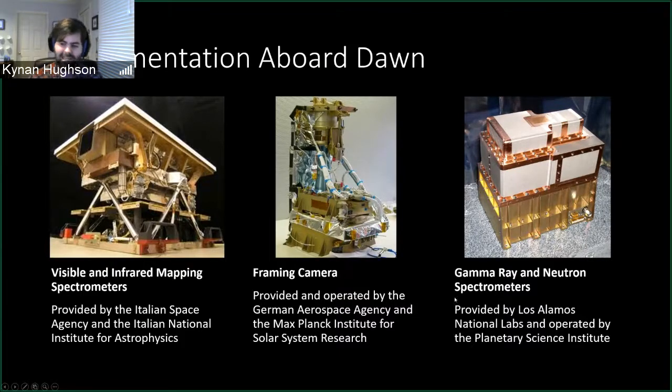And then finally, there was a gamma ray and neutron detector, which is essentially a big scintillator that sits on the base of the spacecraft and counts neutrons and gamma rays emitted from the surface. And this is really a cool tool because it can use these high energy interactions and the energy spectra of neutrons and gamma rays coming out of the surface to give you an idea of what the nuclear structure of the surface is. So it's a nuclear spectrometer, and it can directly interrogate what the elemental abundances are within about the upper meter of the regolith in Ceres.